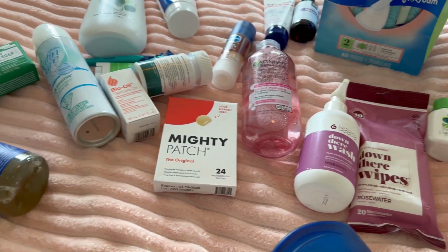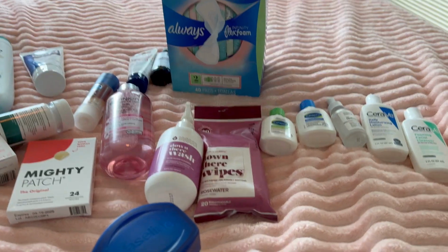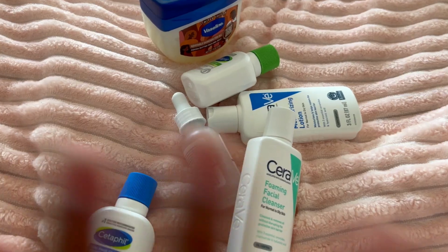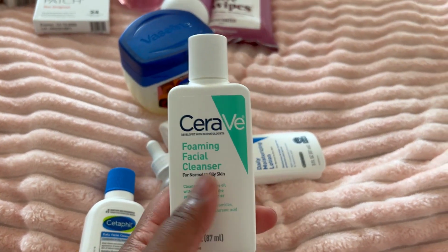So I finished shopping. Y'all can obviously see that, but I just wanted to go over what I got. So we're gonna start with skincare first. So I got the CeraVe foaming cleanser.